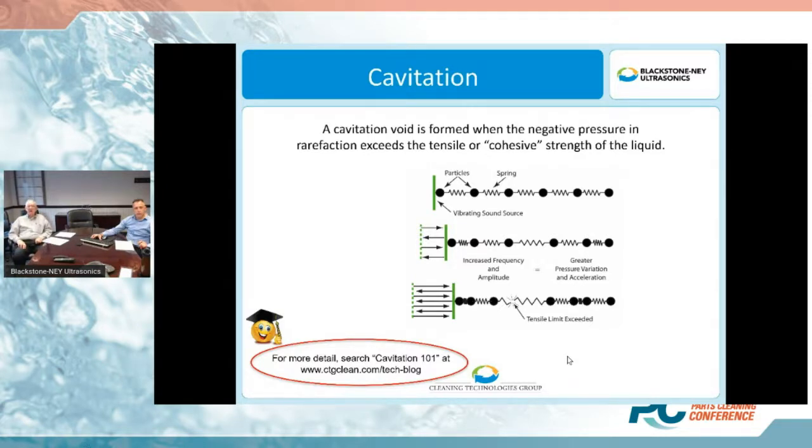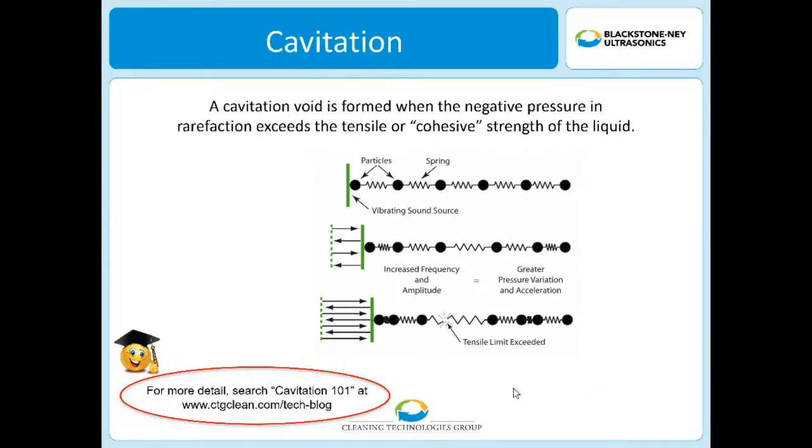So if we wonder how cavitation happens, the little green bar over there is our vibrating source. It could be a speaker, it could be a transducer, it could be a tuning fork, it could be anything. But as you'll see, the first particle or molecule is actually touching that source. And instead of springs now, we're going to use those little zigzag things because they're a heck of a lot easier to draw. And as you see in the second line down, we've started to vibrate the green sound source. And we've got the same kind of thing that we saw in the spring diagram in the beginning, with the compression and the rarefaction and the compression and the rarefaction.